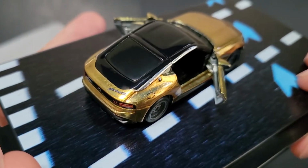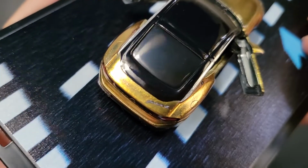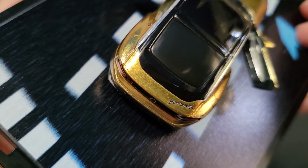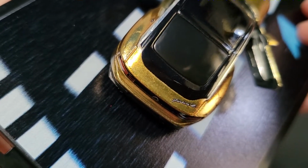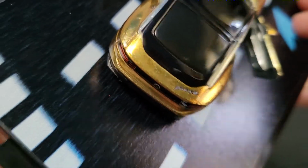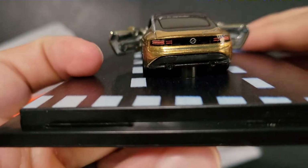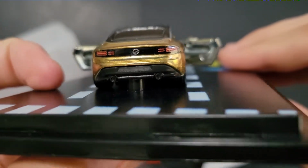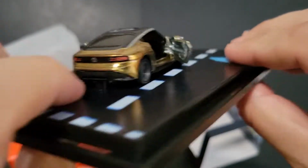But there are a lot of graphics on this. Oh, it has the Fairlady badge on it. That's cool. See that? Fairlady. Huh. It's kind of surprising. Really cool. I like the back end. That is a really cool back end to me.